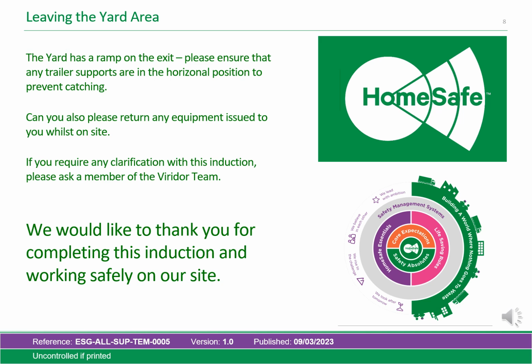When leaving the yard, please be aware there is a ramp on the exit. Please ensure that your trailer supports are in the horizontal position to prevent them from catching. Please can you also ensure that any equipment provided to you whilst on site is returned. If you require any clarification with this induction, please ask a member of the Viridor team. We'd like to thank you for completing this induction and working safely on our site.